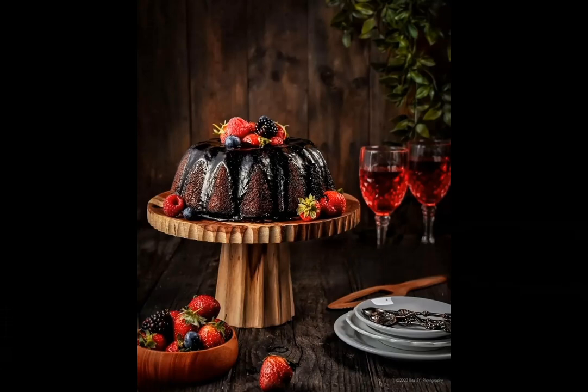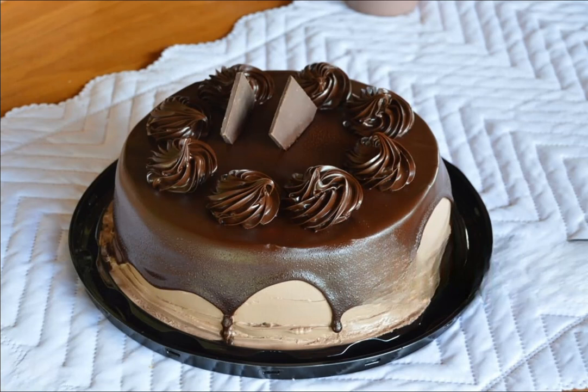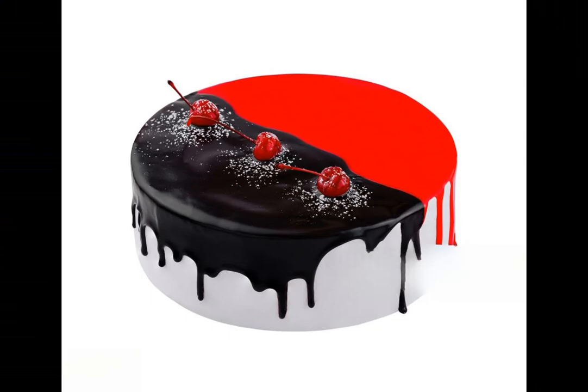Nutrition information. 1 serving. Calories, 667 kilocalories, 33%. Carbohydrates, 85 g, 28%. Protein, 10 g, 20%. Fat, 35 g, 54%. Saturated fat, 16 g, 100%.